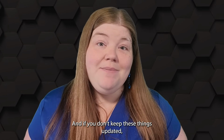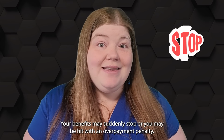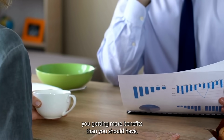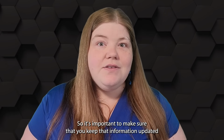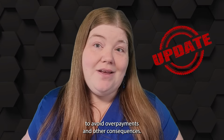And if you don't keep these things updated, it can cause some serious problems. Your benefits may suddenly stop, or you may be hit with an overpayment penalty. If you don't update your information and it results in you getting more benefits than you should have, the state can make you pay those overages back. And that can get overwhelming very quickly. So it's important to make sure that you keep that information updated to avoid overpayments and other consequences.